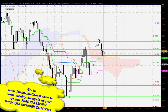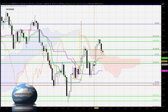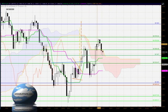Now this black body candle is a potential Japanese candlestick reversal pattern. It's a hammer pattern, and we have a downtrend in place. Not a long period of time this trend has been to the downside, so we would prefer to see a trend of greater magnitude and probably longer duration, but still the effect is the same.